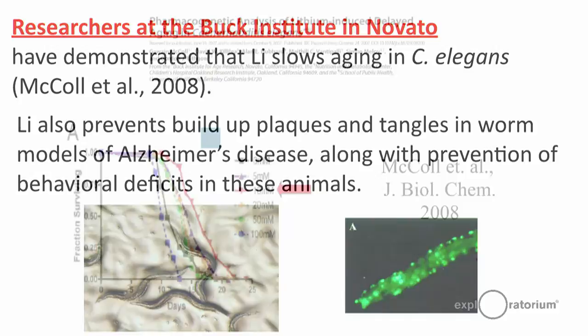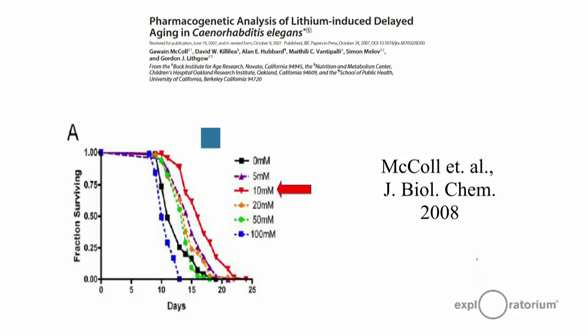And this is kind of a traditional survival curve for C. elegans. So we're starting out on the left-hand side, everybody's alive, and you're either treating worms with nothing or increasing dosages of lithium. And then Gordon's lab would score every day to see how many worms were remaining. So it's really a survival curve. You're basically counting every day how many worms are left until everybody's gone, right?